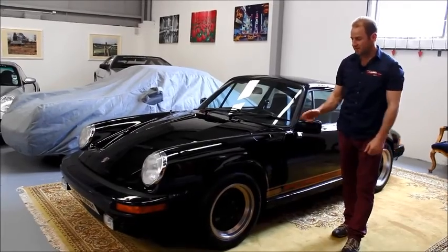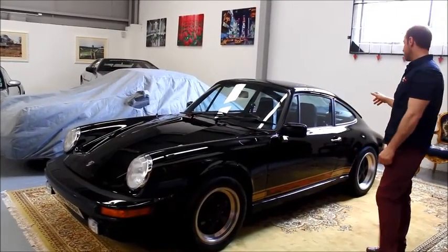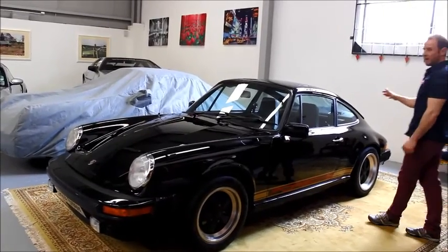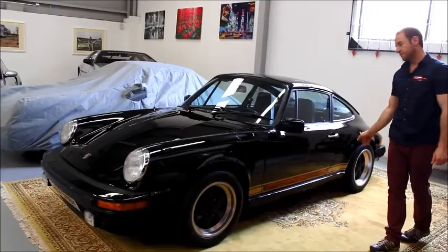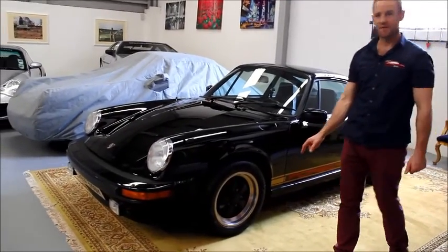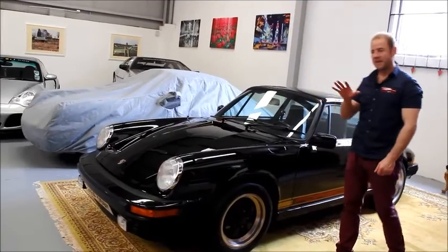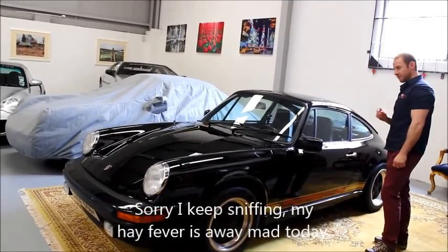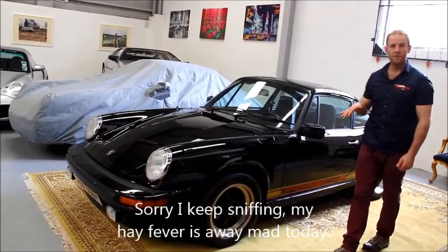So you can see the car is black and it's a non-spoiler model, so it's got the sloping back, which we really prefer. It's got 9-inch Fuchs wheels on the back, which are brand new, and the 7-inch Fuchs on the front. See, this car's got the chrome headlights around, which are really cool. It's a real 70s kind of feature that people love nowadays, and also the chrome door handles. This car's a one owner from new.